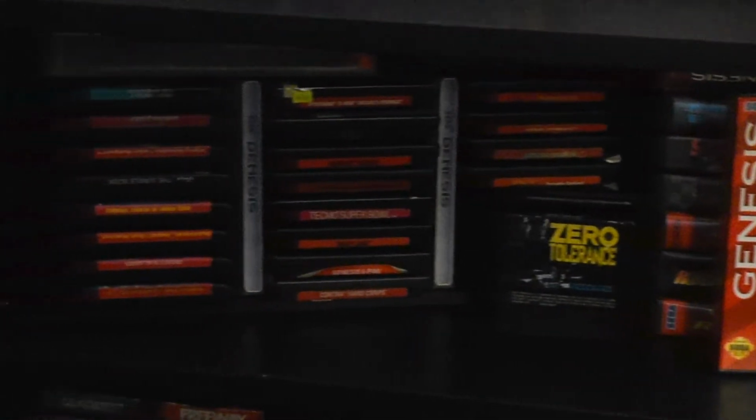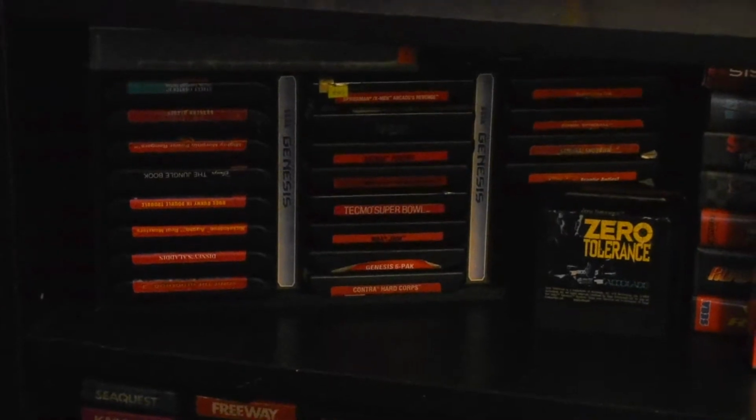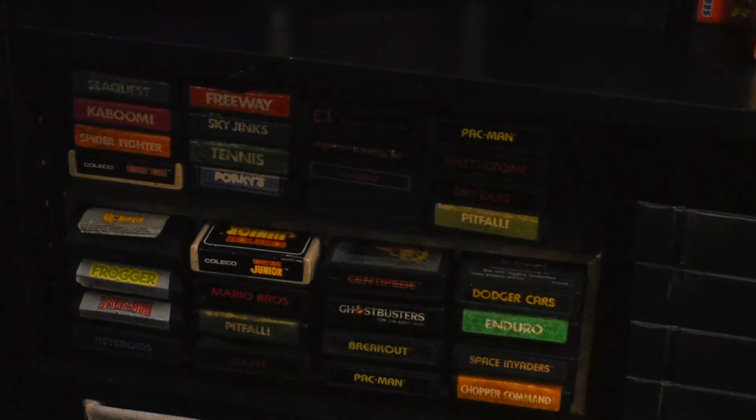Few Genesis games that we've got. And then my Atari collection.